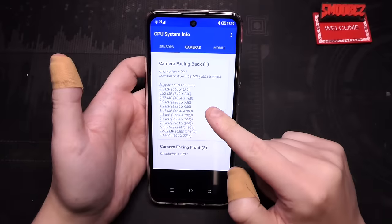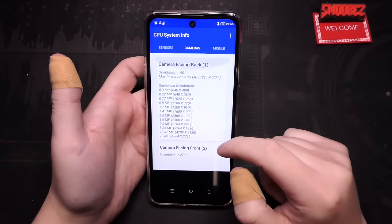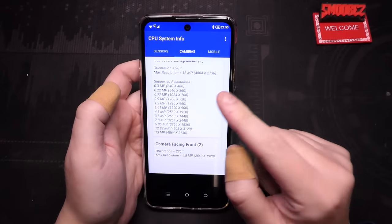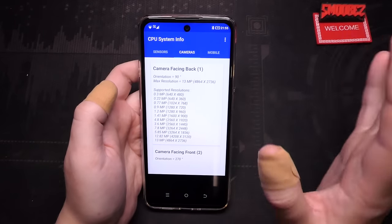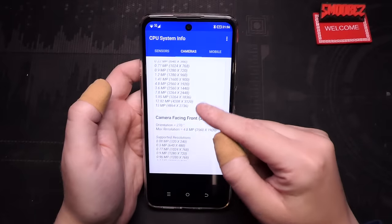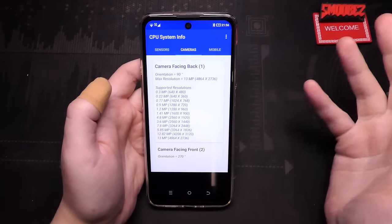Cameras, 13 megapixels for the back and 5 megapixels for the front. Didn't it say 13 megapixels? I don't remember what it said. I did say in the camera test that it is 16 megapixels. The shots do line up with 13 megapixels. That was my bad there. I'll put a note back when I'm looking over the camera quality. But yeah, 13 megapixels, which maybe.